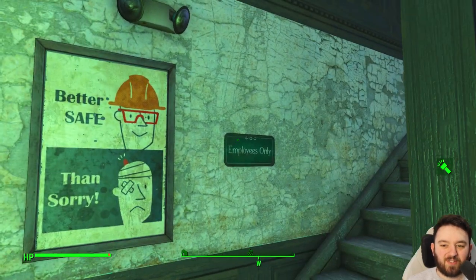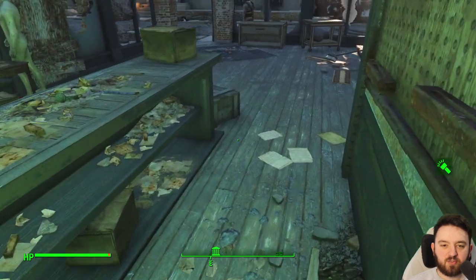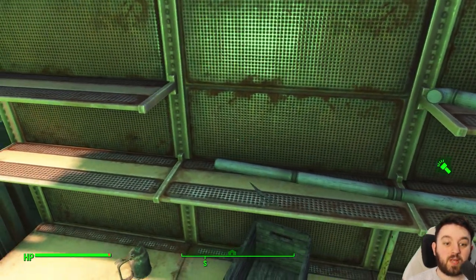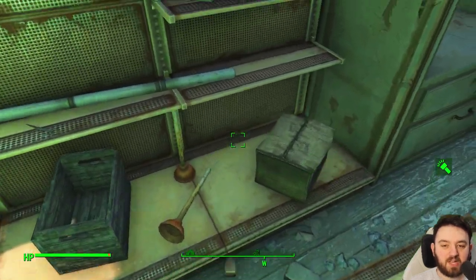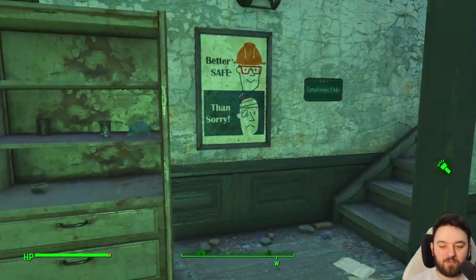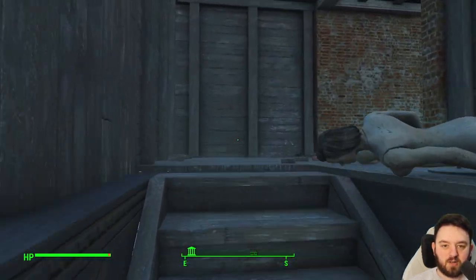A better safe than sorry sign. Employees only upstairs. We'll go up there in a wee second. Just see if there's anything else sitting about. There's lead pipes that unfortunately we can't take and scrap. Bit of a pity. Would have been nice just to squeeze a wee bit more out of this store. Let's go upstairs and have a wee look about onto the second level.